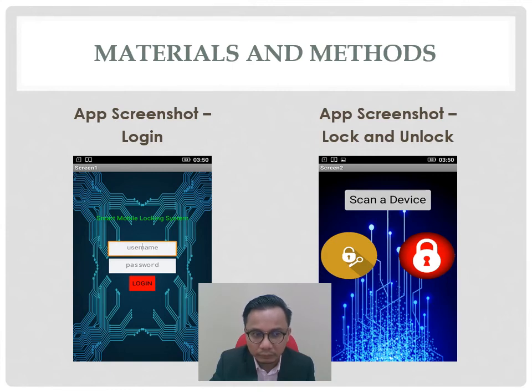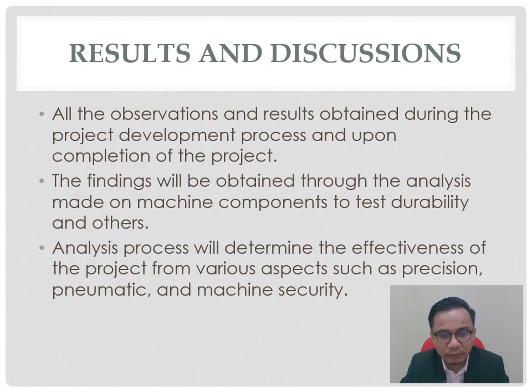using these two buttons. For the result and discussion, all the observations and results obtained during the project development process and upon completion of the project. The findings will be obtained through the analysis made on the machine component, device component, to test durability and others. The analysis process will determine the effectiveness of the project from various aspects such as precision, pneumatic, and machine security.